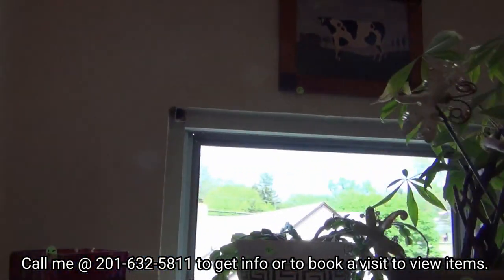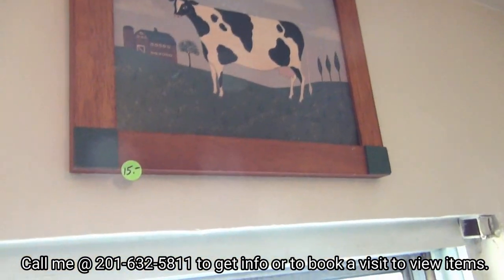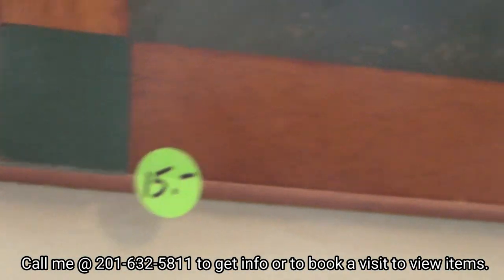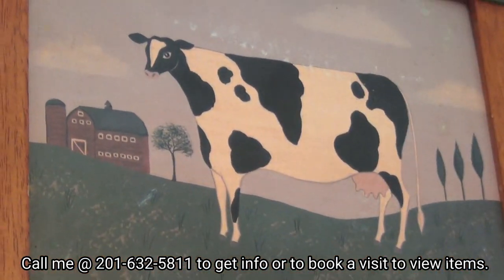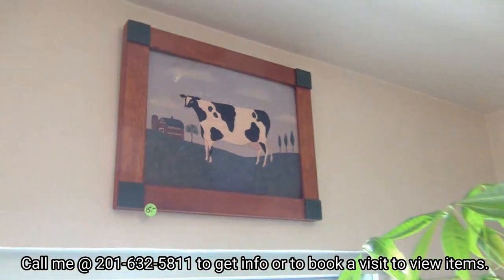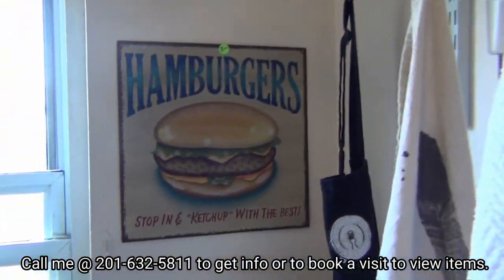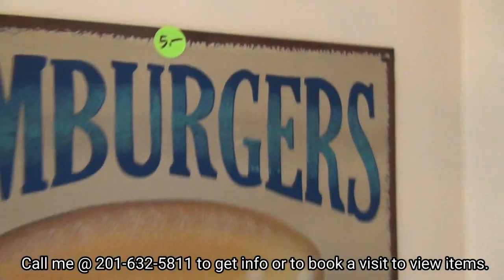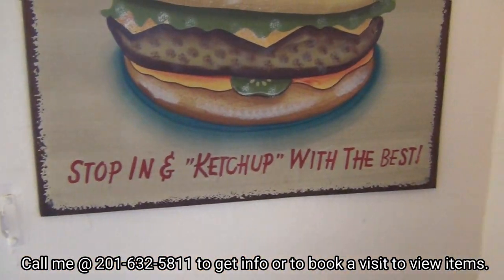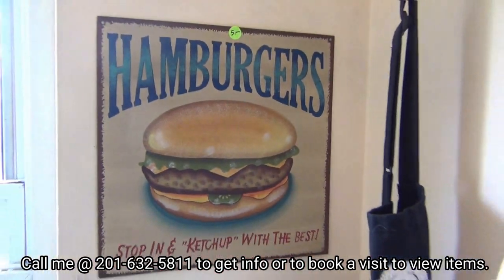So this cow portrait is $15. And it's a gorgeous one, really nice. Something very surreal about it. So you can have that for $15. I'll bring that to the curb. Here's a nice little hamburger plaque, $5. Stop in and catch up with the best. So you can do that. Stop on in.